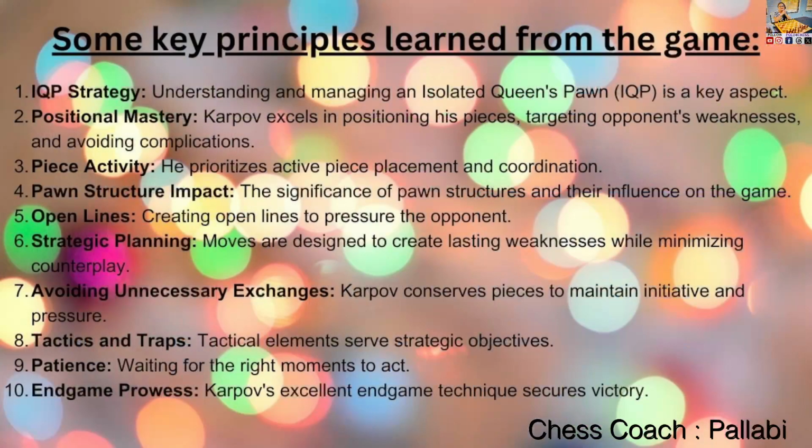So some key principles learned from the game. IQP strategy. Understanding and managing an isolated queen's pawn, or IQP, is a key aspect. Positional mastery. Karpov excels in positioning his pieces, targeting opponents' weaknesses and avoiding complications. Piece activity. He prioritizes active piece placement and coordination. Pawn structure impact. The significance of pawn structures and their influence on the game. Open lines. Creating open lines to pressure the opponent. Strategic planning. Moves are designed to create lasting weaknesses while minimizing counterplay.